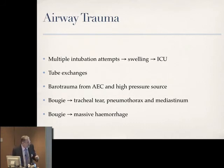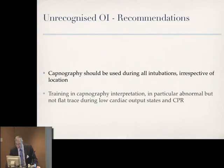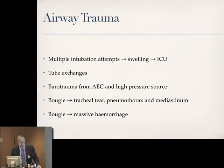Airway trauma, very briefly. I think I've got a moment. Let me just go back one, actually. Yeah, there we are. Okay. Airway trauma. Only a few cases of full-blown primary airway trauma, but several where repeated attempts at intubation led to tracheal obstruction due to edema. And that's a typical sequence, multiple intubation attempts causing swelling and edema leading to ICU admission.